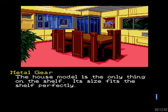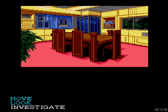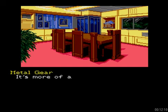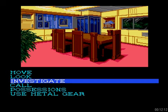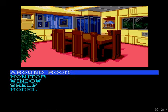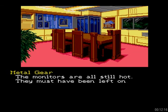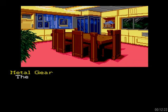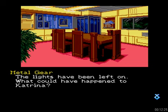House model is the only thing on the shelf. Its size fits the shelf perfectly. The monitors are still hot. They must have been left on. The lights have been left on. What could have happened to Katrina?